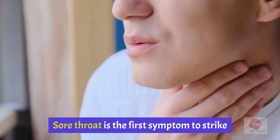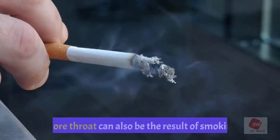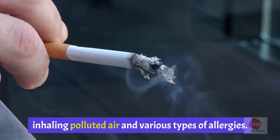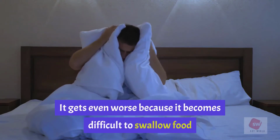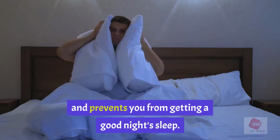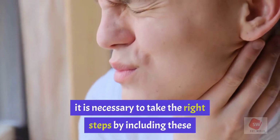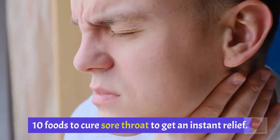Sore throat is the first symptom to strike when your body is going to catch a cold. A sore throat can also be the result of smoking, inhaling polluted air, and various types of allergies. It gets even worse because it becomes difficult to swallow food and prevents you from getting a good night's sleep. Whatever may be the cause of your sore throat, it is necessary to take the right steps by including these 10 foods to cure sore throat to get an instant relief.